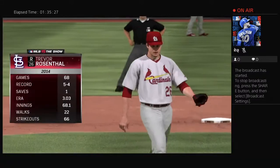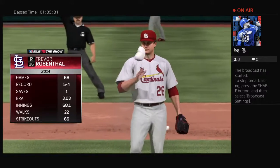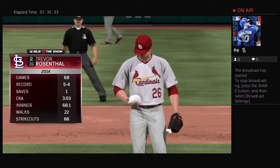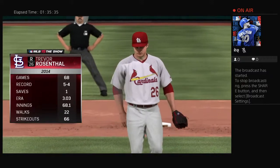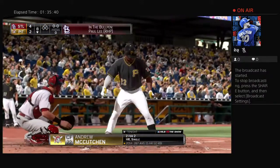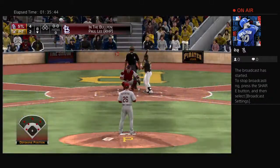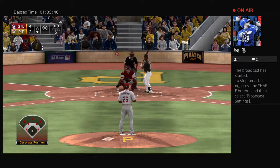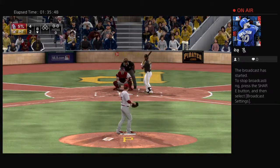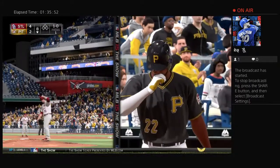Trevor Rosenthal is on out of the bullpen now as he'll take over to start the bottom of the 8th. Trevor Rosenthal. Andrew McCutchen will dig in. He singled his last time around. Leading out for the Pirates, center fielder Andrew McCutchen. Off the plate and away there. 1 ball, no strikes.